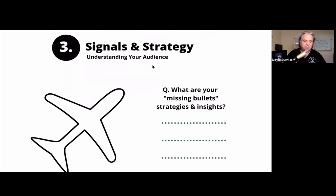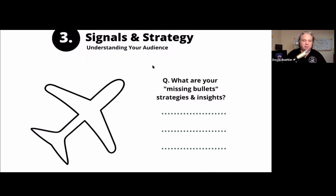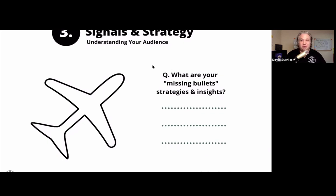One of the ways that signals don't work is if you look at the gaps in the signals as well. By gaps, it's what I call the missing bullet strategies. These are things that you don't see, things that people don't tell you, things that may not be obvious, but guess what? They're there. And I'm going to draw some engines here just so that this makes sense.